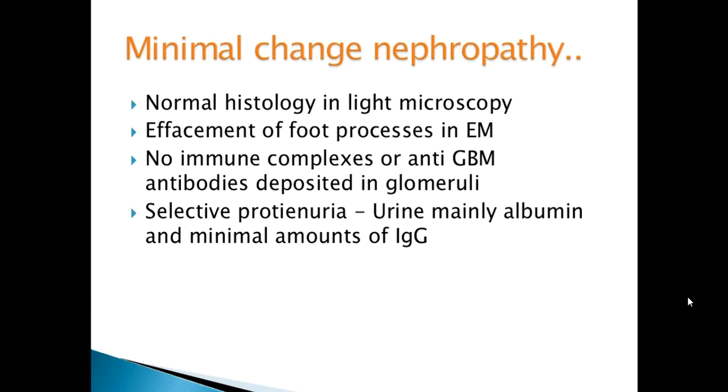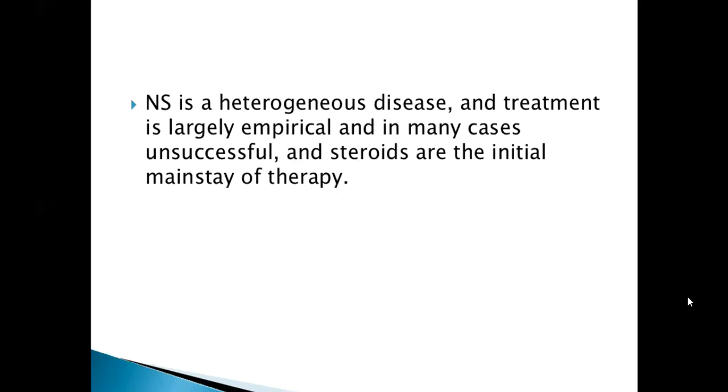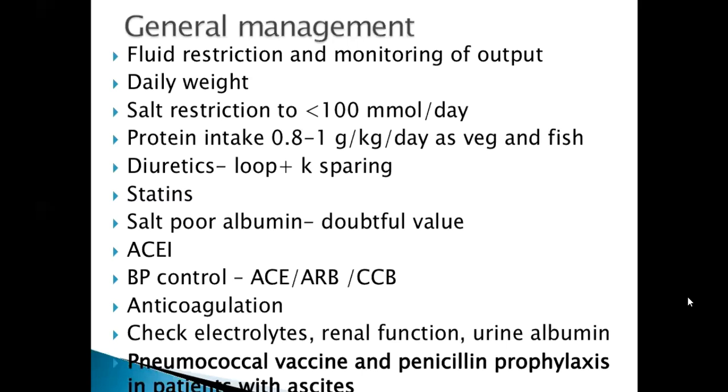Then highly selective proteinuria in minimal change, there's only albumin. These are very common MCQs, so these things have to be remembered. So, treatment. Here, in minimal change, largely steroids are the mainstay of therapy, but I'm sure you have learned it in pediatrics.